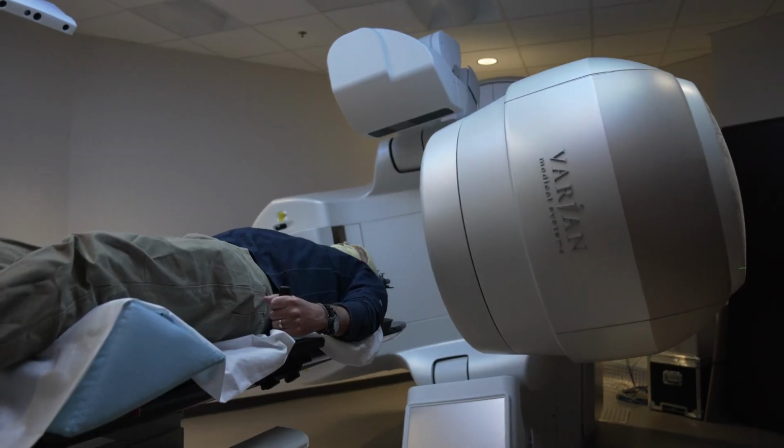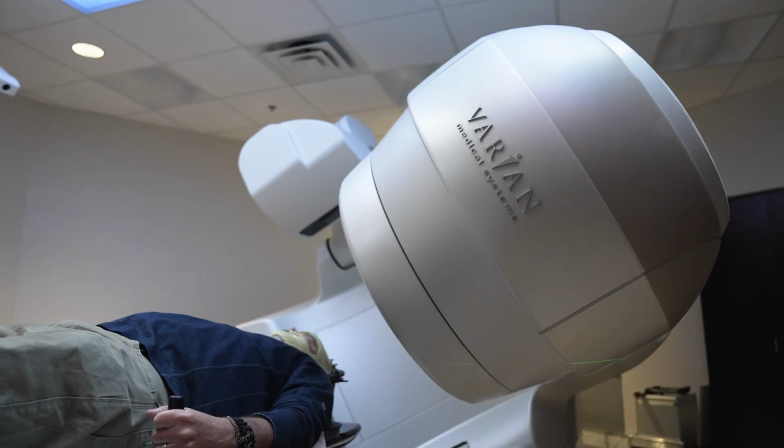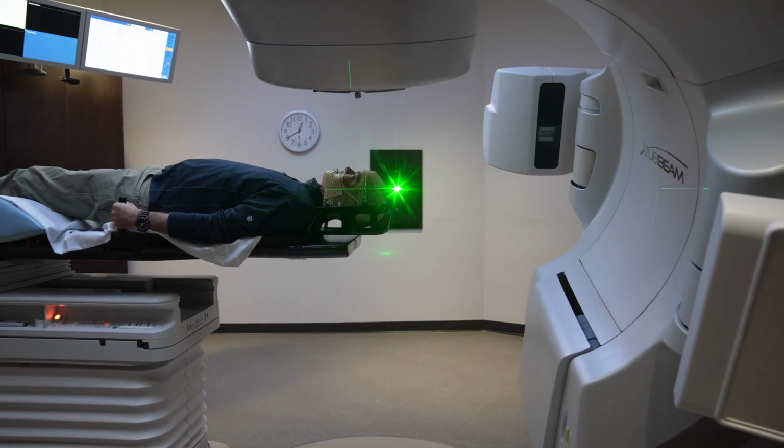The table here behind me is a 6D couch, which gives ultra precision to position a patient without having to come in and out of the room. It treats every spot that the cancer is spread to in the brain simultaneously. That really cuts down on the treatment time. What used to take an hour and a half is now often 15 or 20 minutes. Hyper-arc radiosurgery is also more precise, which means less dose to normal brain tissue, and that means less side effects for our patients.